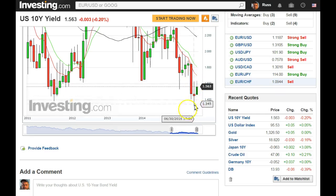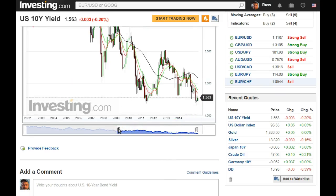Usually spinning tops on a bottom are continuation patterns. So we'll see. It's taking forever, that's for sure.